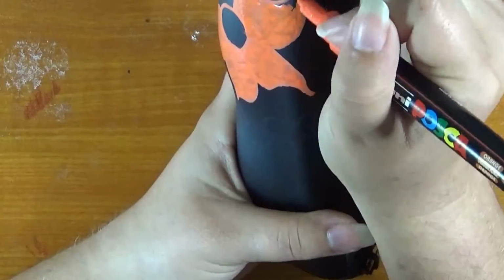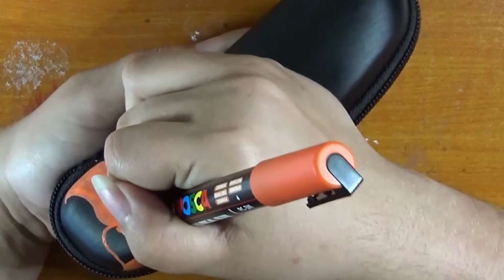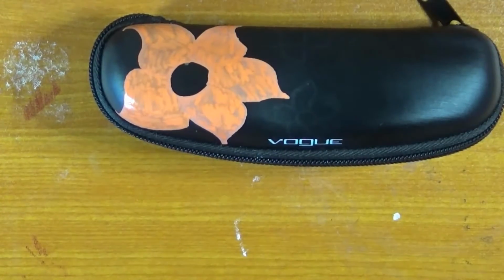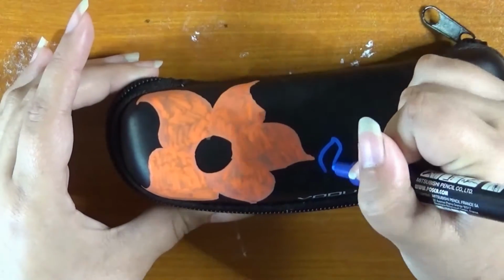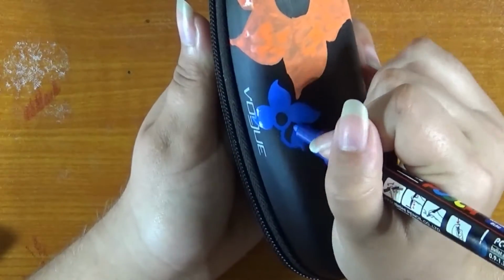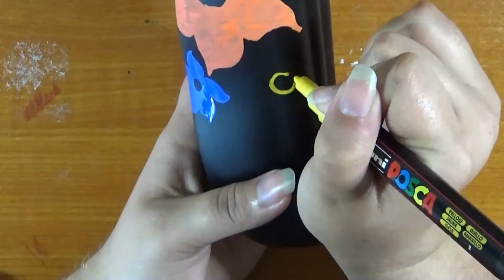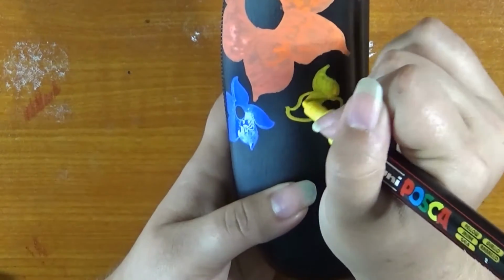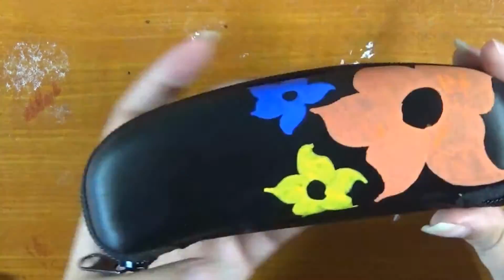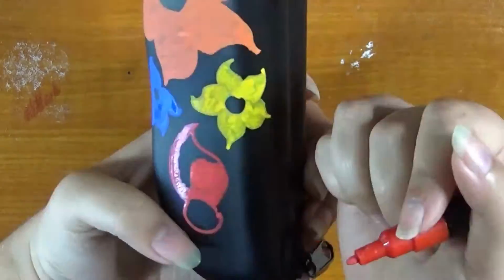So what I did first is I started out with an orange, because my husband says that my flowers kind of remind him of tiger lilies, and he knows that I really like tiger lilies, and I do. I like lilies, they're so pretty. So yeah, I just had orange and blue. The blue was probably the best paint pen I had. It went down really smooth, and I barely had to add anything to it. And I added yellow and red.